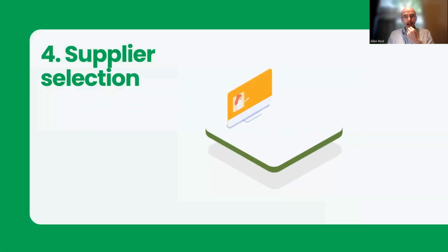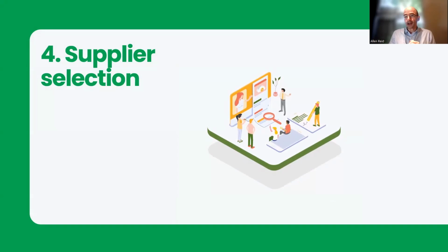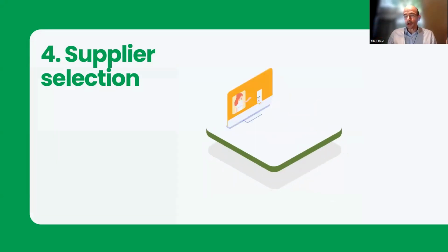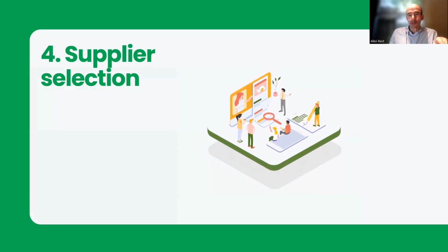So let's talk about the supplier selection. This is where you're engaging with the Wild West of the supplier marketplace. Everyone thinks that they're the best supplier. How do you get the best out of that process? Well, first of all, there's another checklist for you.